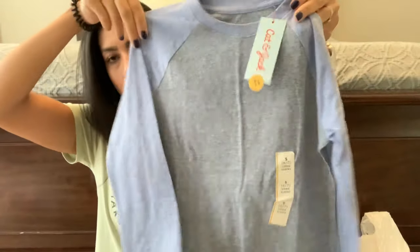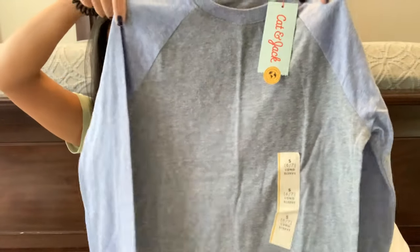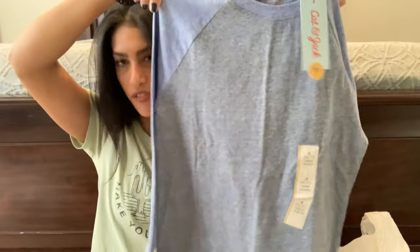Then I just got him a basic tee. I like to get him fun shirts like that, but then I also like to just get him a plain basic tee. So this is just a gray and blue long sleeve basic tee. And I think everything is from Cat and Jack.